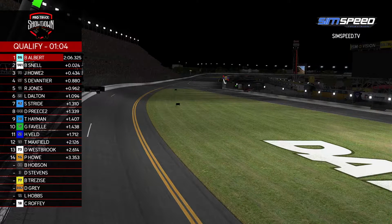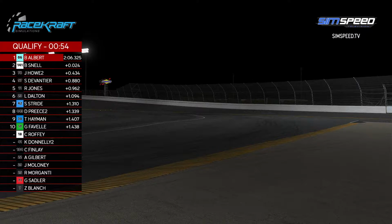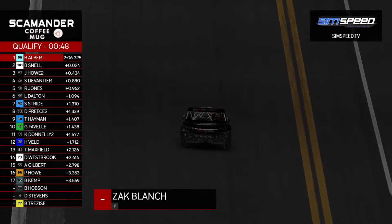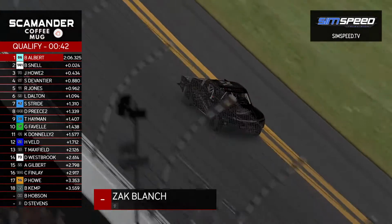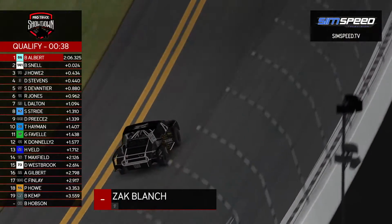So we're in qualifying right now, and that's the way the standings go at the moment. Have a look at the gap at the front between Snell and Albert, 24 hundredths of a second. That's incredibly close, and we still have half the field yet to set their times. Exactly right. There's a lot of drivers yet to post a qualifying time at the moment, so it means that we're going to see a few more times come in that will probably go in that mid-pack, but there's a few drivers that may fight for that top spot.